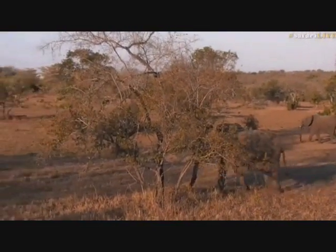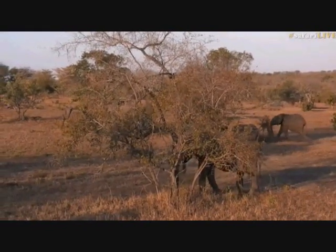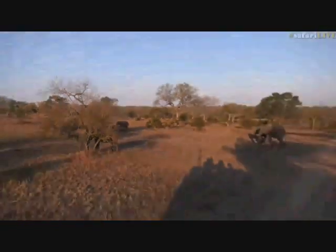Oh, they're moving quite quickly. Now, there is a road not far from us.